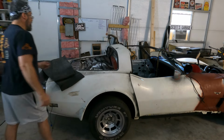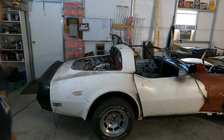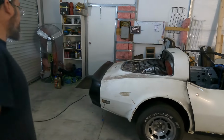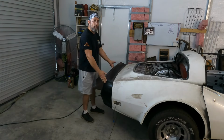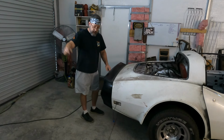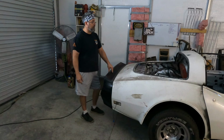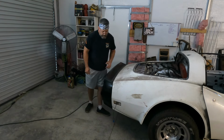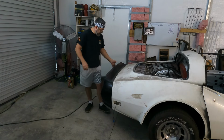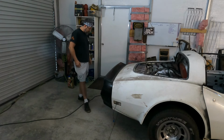All right, so that's it for the stuff that's hidden back here. If you look, it has an 80 to 82 rear bumper on it, okay? Now it's just like the other one. It's fiberglass, okay? I think they call it flexiglass or something like that. It's got a little bend to it, not much, but I like the way it looked. It doesn't sink in like the other one does.